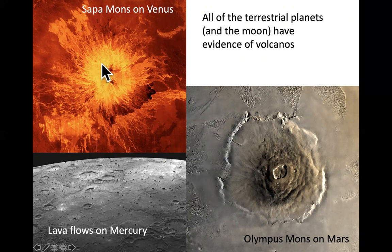Venus has lots of volcanoes. This one is Sapas Mons, which is just a very pretty one. And what you're seeing around it are lava flows. So again, these are classical volcanoes. Maybe extreme examples of them, but they do exist.